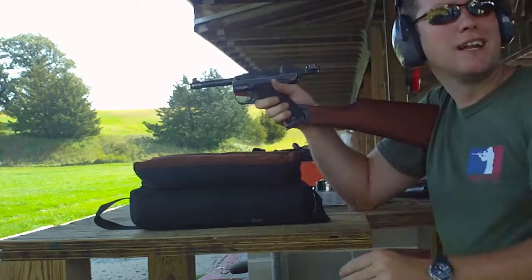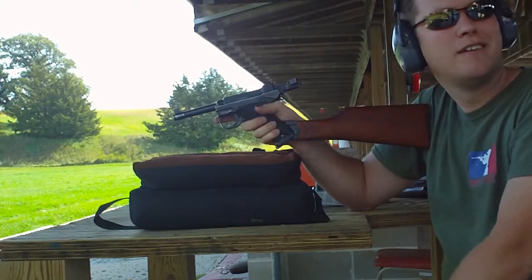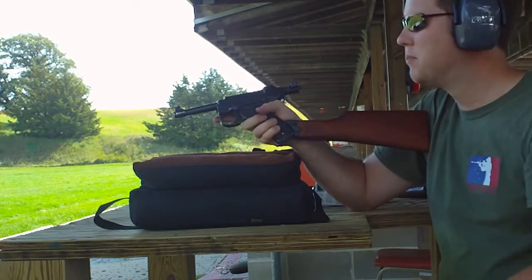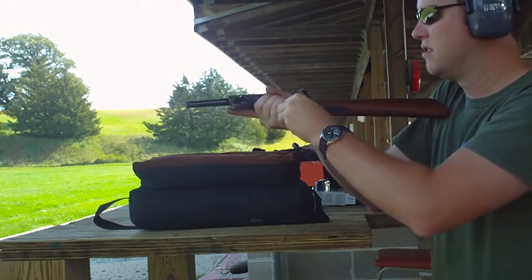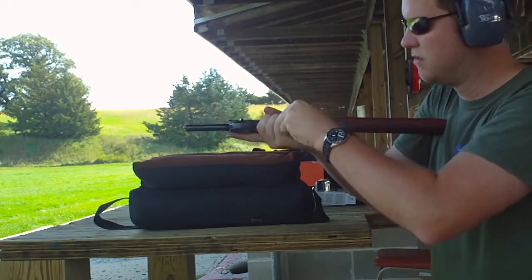Man, I've got a lot of appreciation for that trigger now. I didn't remember the trigger being that crisp on it. You've got to give it a shot. You're hitting that target every time out there, 50 yards. Yeah, it's doing really good.